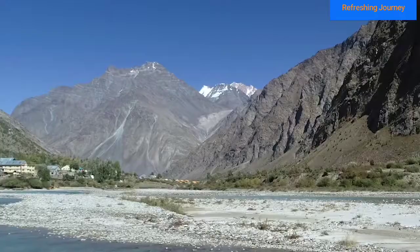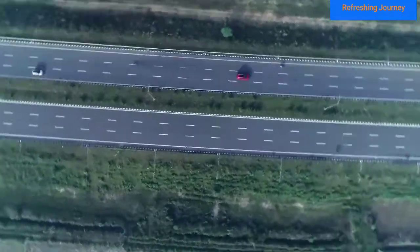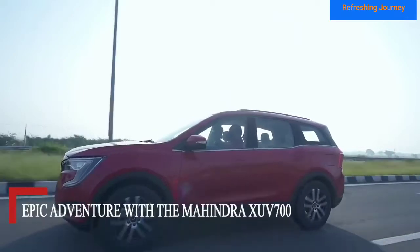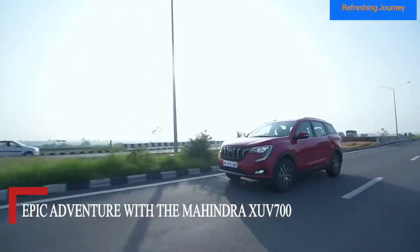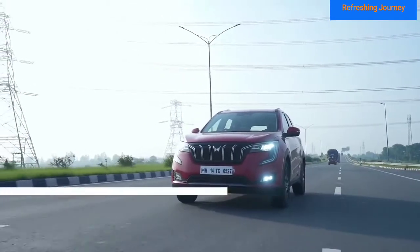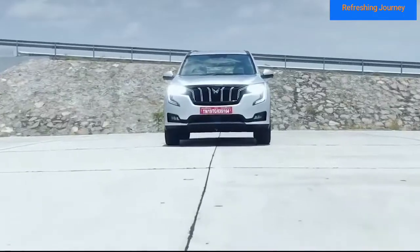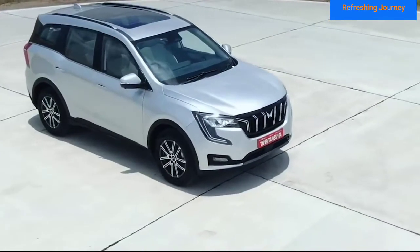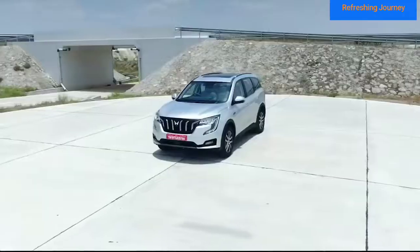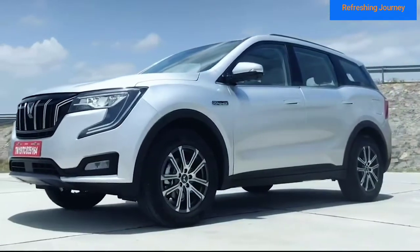The mountains were calling, and we were ready to answer that call. And joining us on this epic ride is the brand new and red hot Mahindra XUV 700. The flagship SUV from Mahindra's stable has had a blockbuster debut. So as it scales new heights on the sales chart, we decided to take it even higher, to the top of the world.